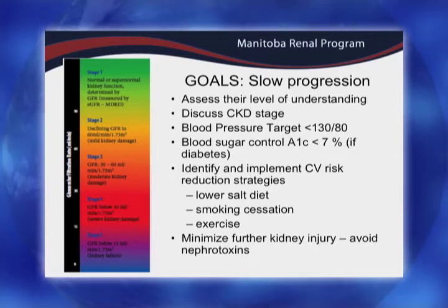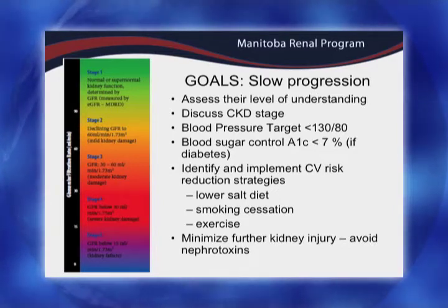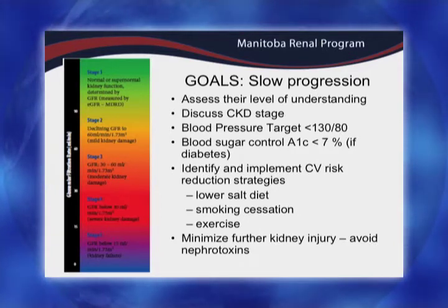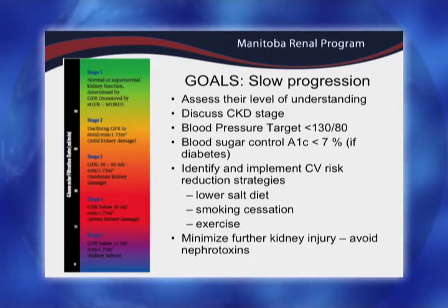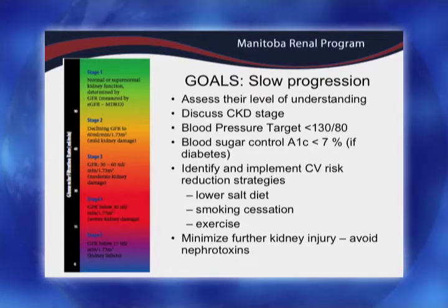So looking at, are they smokers? Is there a way that we can do smoking cessation, exercise? We actually have an exercise program for the Manitoba Renal program. We have fitness coordinators for all stages of CKD, as well as people on dialysis. And also lower salt diet, and that's very, very important.